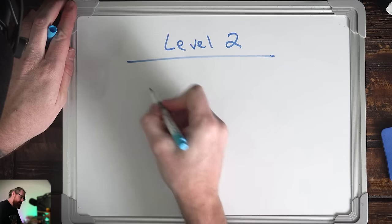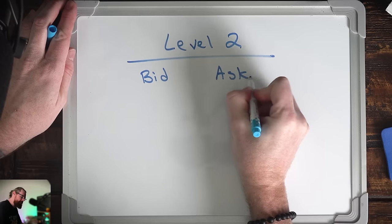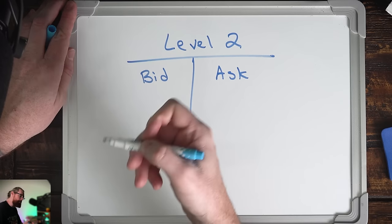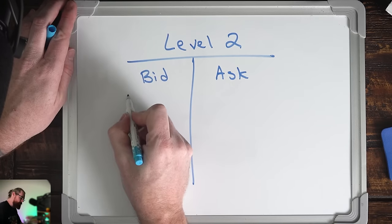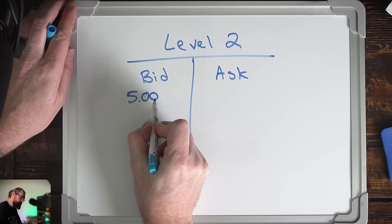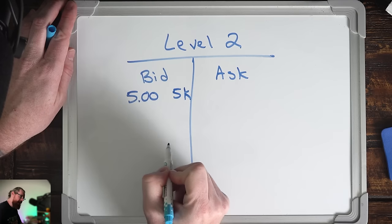This is the Level 2. On the left, we have the bid, and on the right, we have the ask. On the bid, we have people that are bidding to buy the stock. So let's say the stock is trading at $5. You will have someone bidding at $5, and then they will have the number of shares they want to buy, which could be, let's say, 5,000.